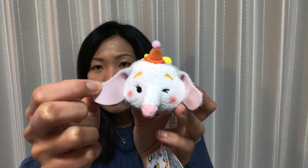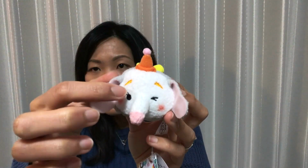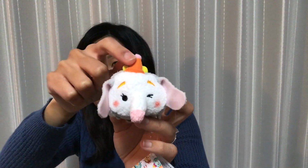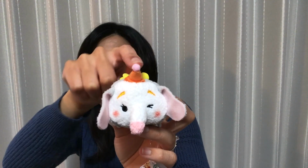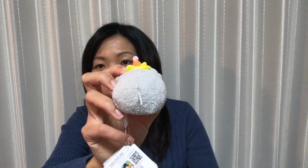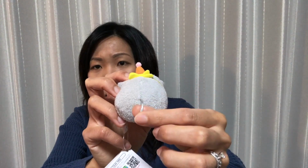What I really like about this Tsum is that a lot of his key features are stitched on. They're not printed on. So here we have very gold embroidery for his eyebrows. Then you have here his little circus hat. And I especially like how there's a pink pom-pom on the top. Here embroidered around his neck is the yellow ribbon that he wears as part of his costume. Then at the back you have this little rump and his tail, which is essentially like a string or rope. So this is Japan Dumbo Tsum Tsum.